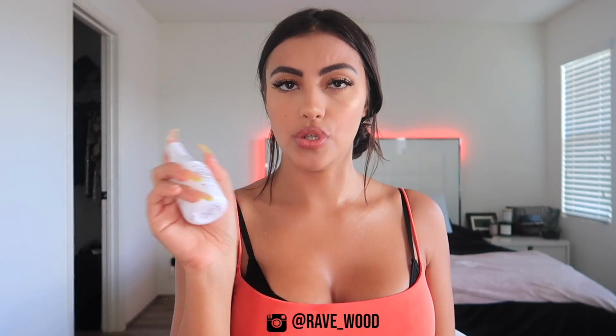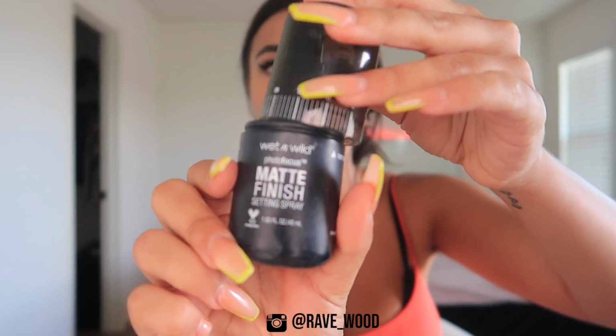I just realized I didn't set my face. So you can either use that coconut primer water to set your face as well. I'll put a little. But I'm also going to use a little bit of the Wet n Wild matte finish because I need this to stay on all day because I'm going somewhere today. Okay, and then when you wear your glasses, your foundation and stuff isn't rubbing.